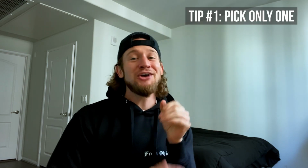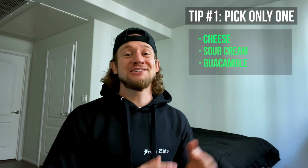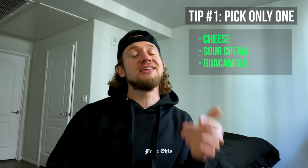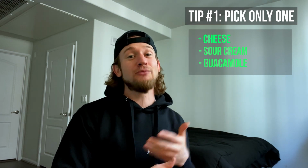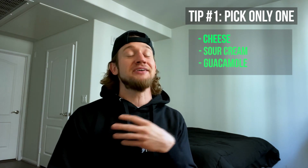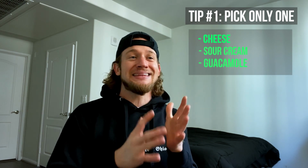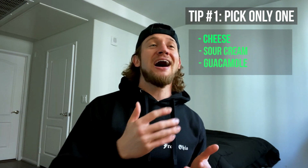All right, tip number 1, and I know this is gonna break someone's heart when I say this, but you're gonna wanna pick between one of these 3 choices when you're ordering. You're gonna wanna pick between either cheese, sour cream, or guacamole. The reason behind this is that all 3 of these are gonna be a little bit higher in fat, which means it's gonna be higher in calories. And not that fat is bad and you should completely avoid it, but it's just more calorie dense. So you want to limit the amount of items that you're having that are higher in fat.